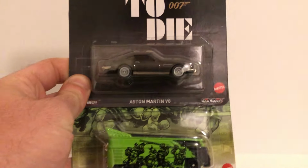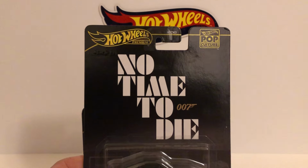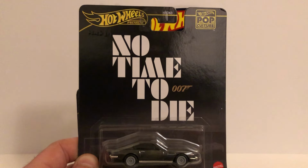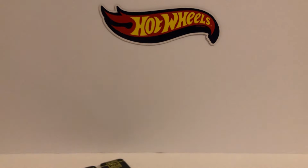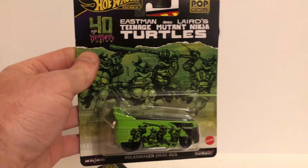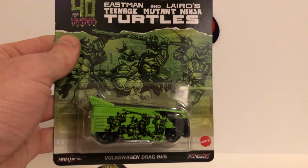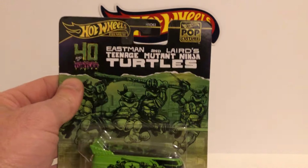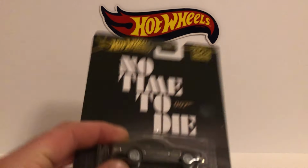Got the Aston Martin V8 here from the 007, as well as the Teenage Mutant Ninja Turtles Volkswagen Drag Bus, which I forgot this one was coming out. I forgot both of these were coming out, honestly.